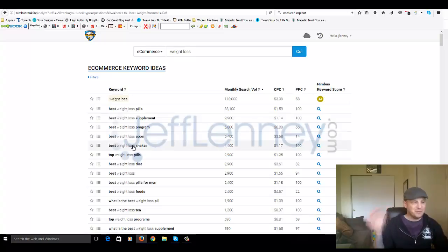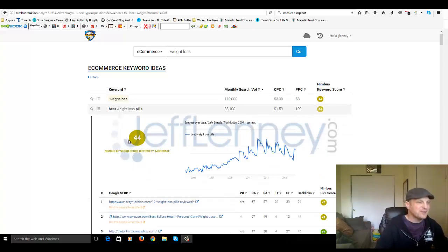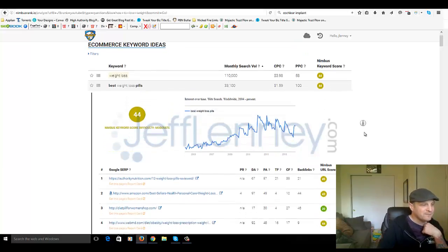So these are keywords you could rank for, for example, if you were building maybe a weight loss store on Shopify where you're promoting, maybe selling weight loss pills or weight loss shakes or weight loss programs. And if we look at this phrase, best weight loss pills, it's a bit more difficult. It's moderate difficulty, but that's still something you can actually rank for with a solid backlinking plan and some proper on-page optimization. And again, it's a 44, so it's a medium difficulty, but that's something you can rank for.